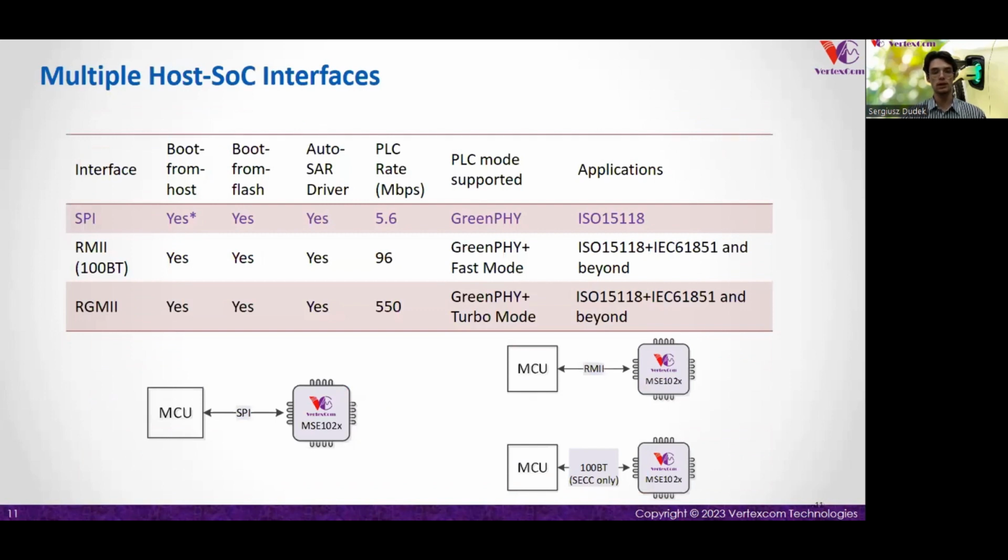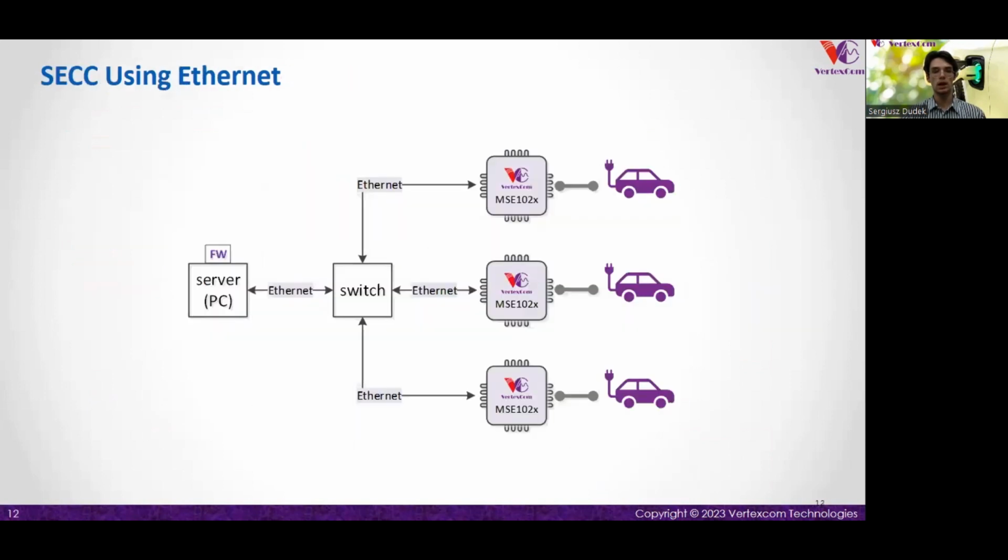Now, these are the different interfaces used by our solution. So as I mentioned, SPI, RMII, and also particularly in our solution for the charging station side, also Ethernet. So this is an example, a diagram of how you can build a network, let's say, of charging stations communicating through Ethernet, through a switch, and then to an external server.